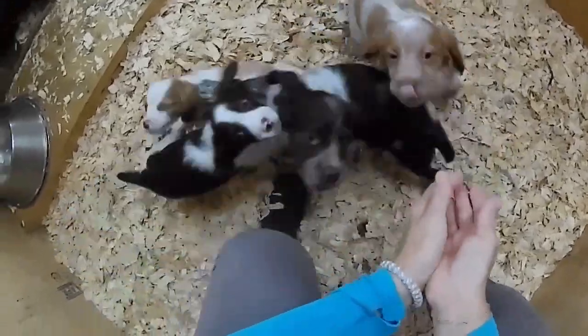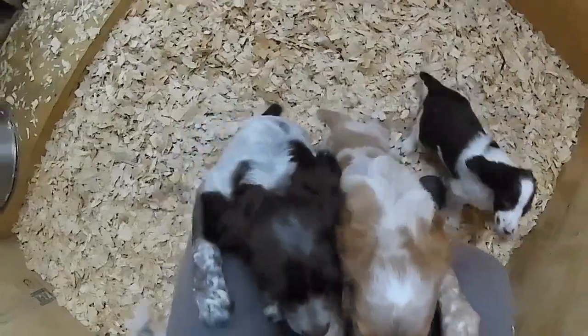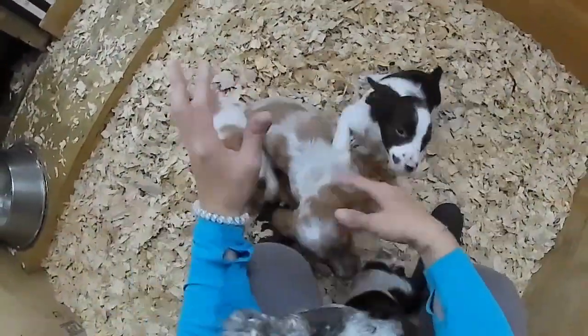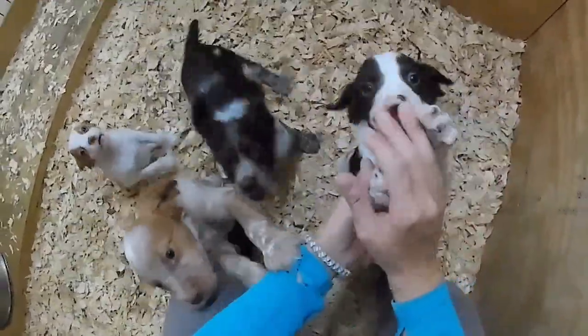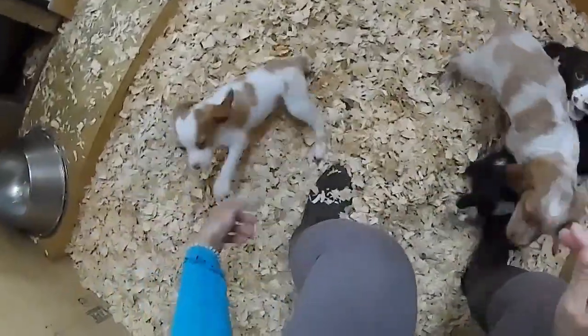This is a litter of Brittanys. We've got two orange and two liver. We have two roans, one orange roan, one liver roan. The roans are both male. And the orange and white and liver and white are both female.